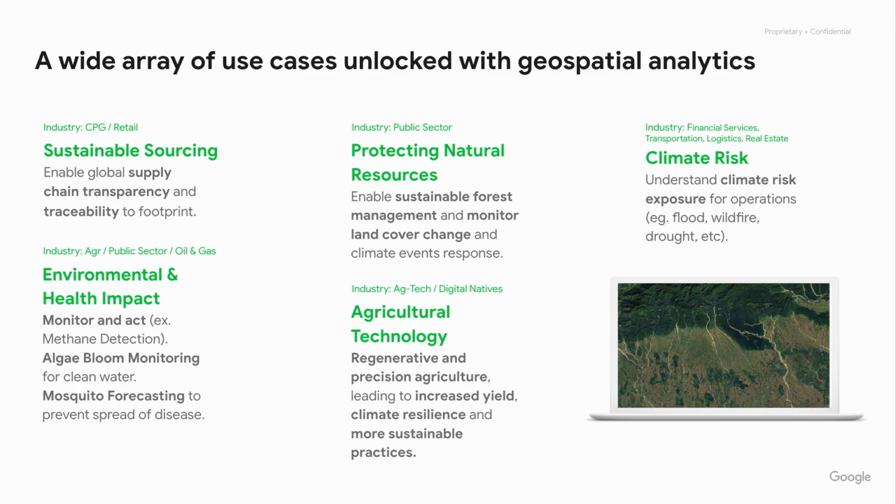And ag tech is becoming also, or it has been, a great use case for Earth Engine. So we have customers and partners who are focused in the agriculture space on regenerative and precision agriculture. A lot of great opportunities to influence sustainable practices in those industries.